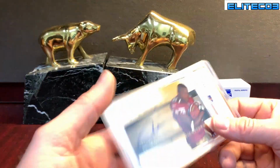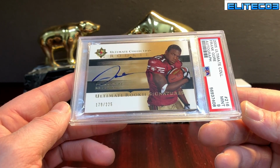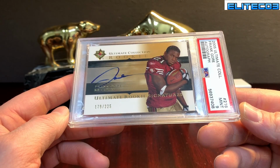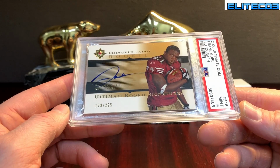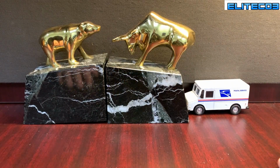Frank Gore Ultimate. This was a solid one. So Ultimate Collection Gore 225. You don't really see these pop up too often. I would say this card raw would sell for around $300 if you did see one pop up. So you would think the 9 would be somewhere in like the $400 to $500 range for the 225. In a 9 at least.